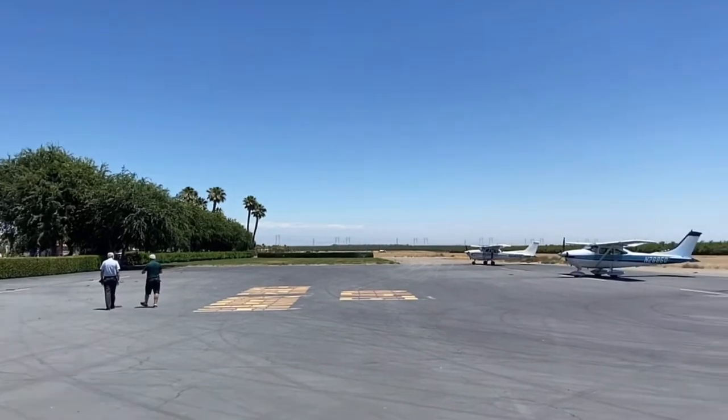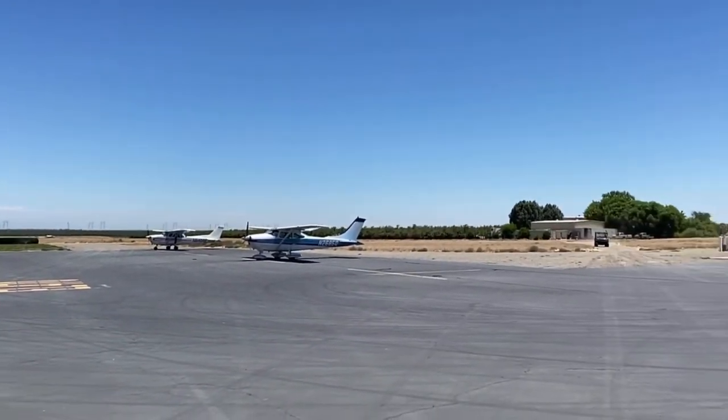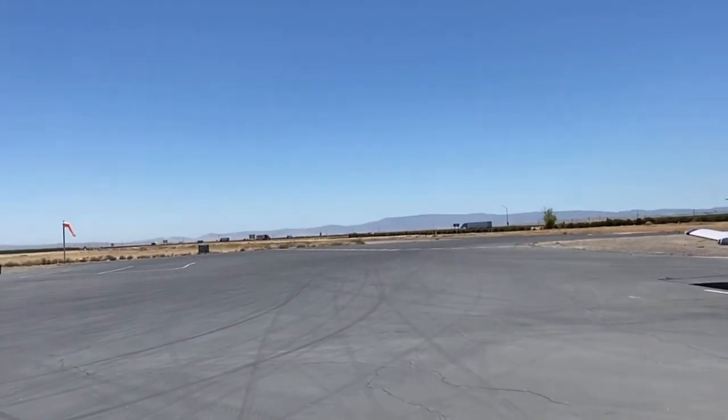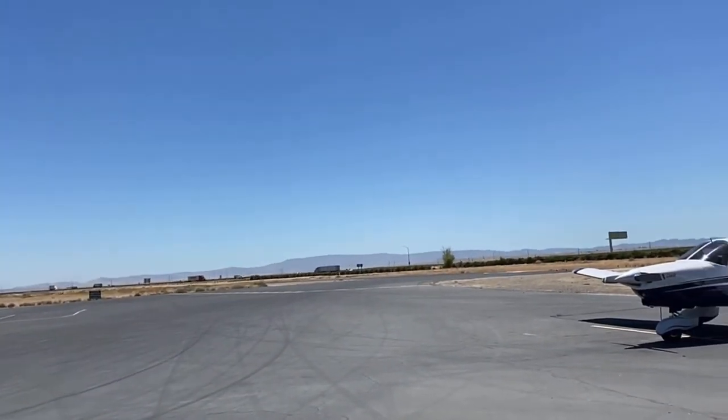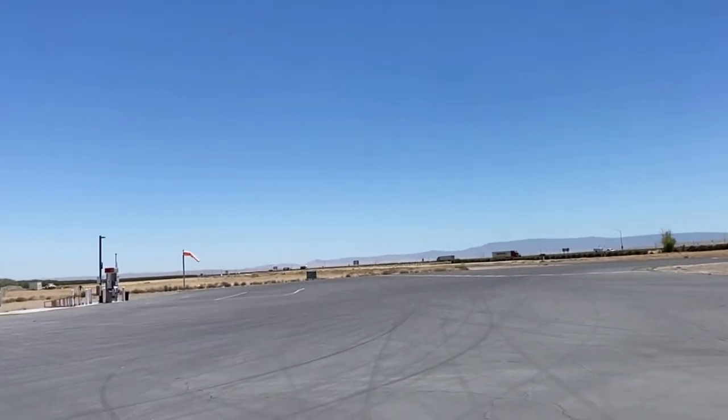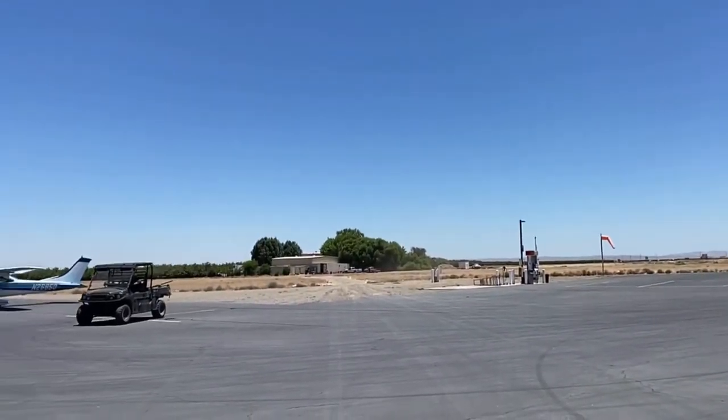So there is not much going on. There's only a couple of planes. Very narrow runway. I think it's 30 feet wide and about 2,800 feet long.